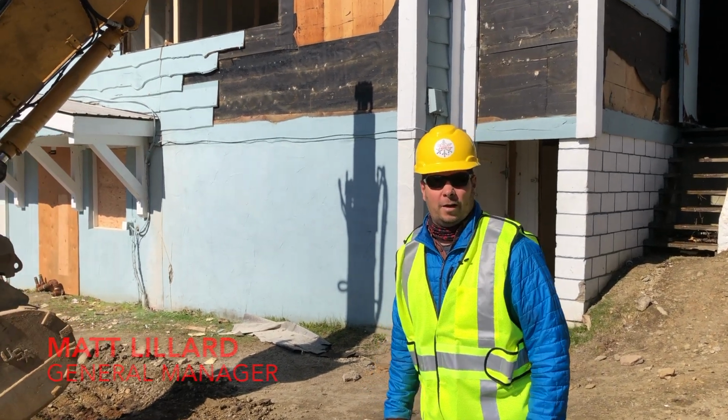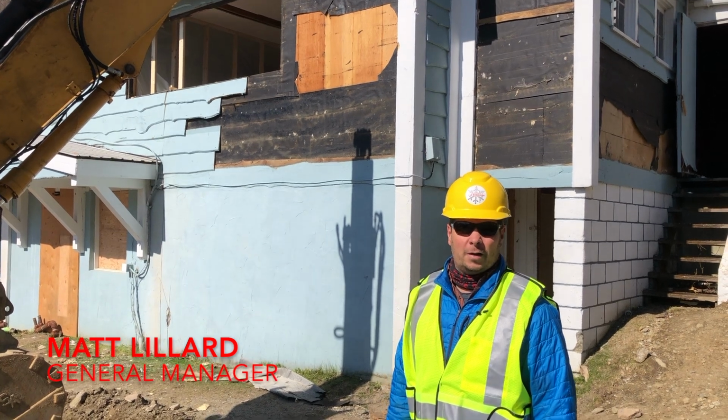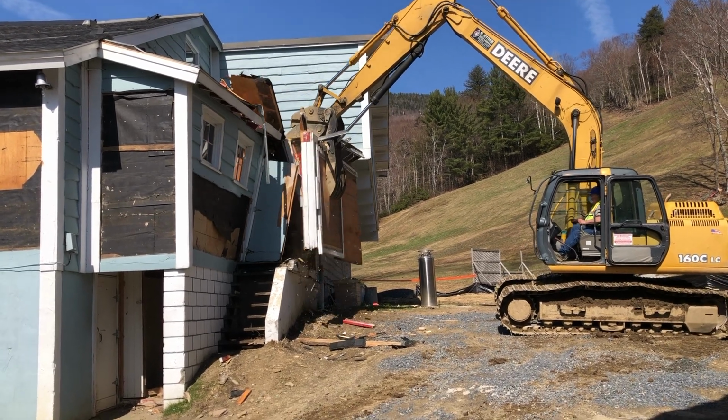Welcome everybody. It's Thursday, May 14th, and we're about to take down a portion of the base box. Nate Martin is in the excavator next to me. In about 10 or 15 minutes, we're going to go ahead and demo this corner of the building.